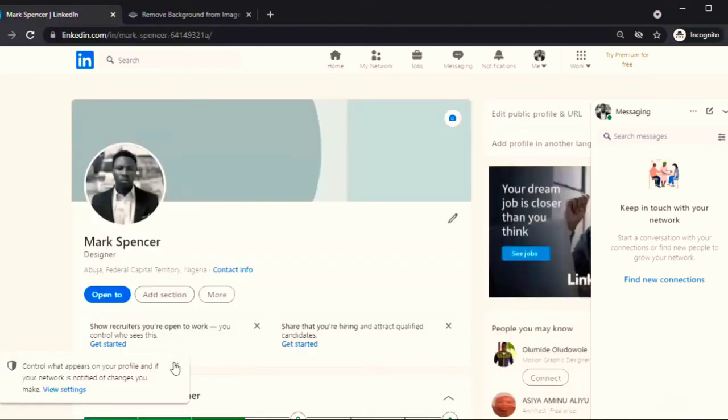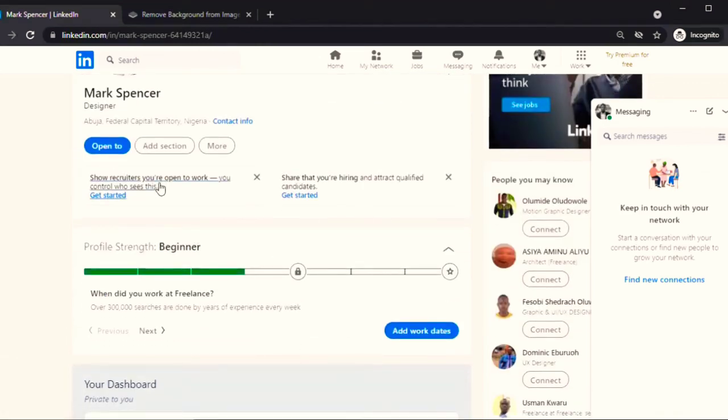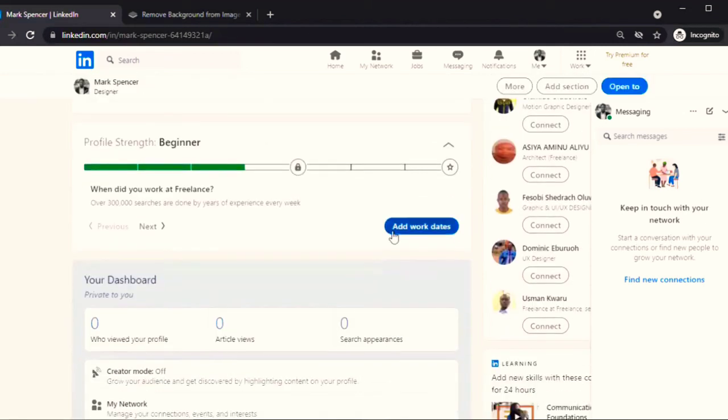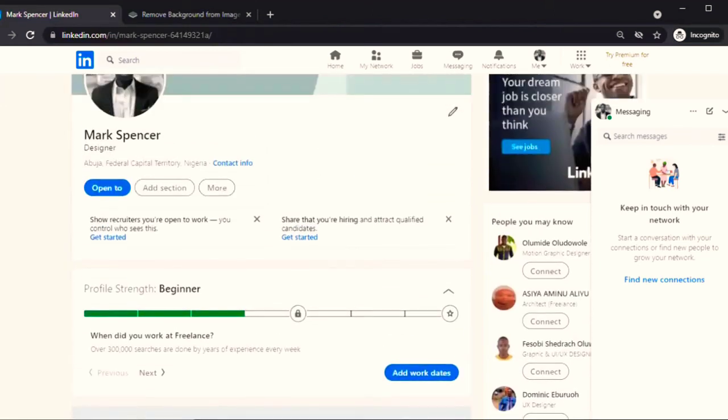So there are a couple of things you need to add. You can see show recruiters you're open to work, and you control this, also share that you're hiring, and add work date. So now you're a beginner. I do have multiple sections on my profile because my profile is optimized. So, who viewed your profile? You can check who viewed your profile, and the number of articles, if you write articles. I'm not going to be explaining that, but I'm just going to talk about how you have a professional profile.